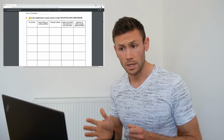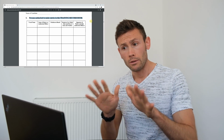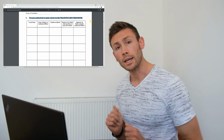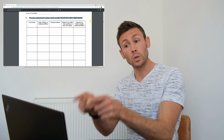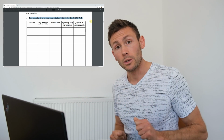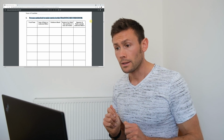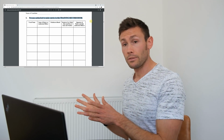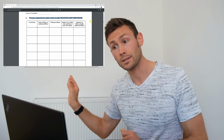Page 12, persons authorised to make entries in this training record book. Very important. Remember, you're going to have officers signing each of the tasks. If you get an officer to sign a task, make sure that you also get them to include their details on page 12. They only need to do it once, but this is important because if they don't include their details there, all you've got is a scribble next to a task.